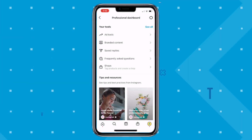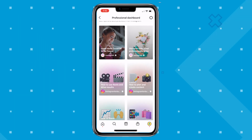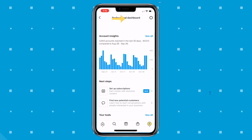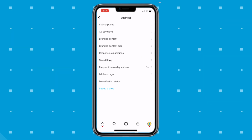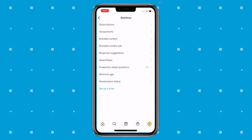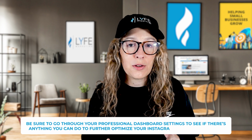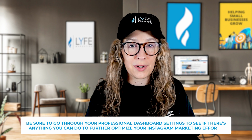The last section at the bottom is, as I mentioned, tips and resources from Instagram. So that's almost like another little blog section down there. But then if you scroll back to the top, there is one more thing I want to cover. Tap the setting wheel in the top right corner and it brings us to Instagram's business settings. This is another pathway to some of the items we've already looked at, like subscriptions and saved replies and so on. But we also see new tools here, like you can view your monetization status or set the minimum age of people allowed to view your profile and content and so on. So be sure to go through your professional dashboard settings to see if there's anything you can do to further optimize your Instagram marketing efforts.